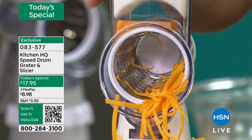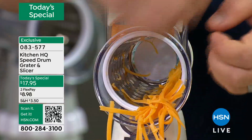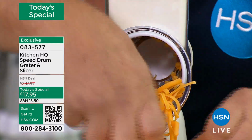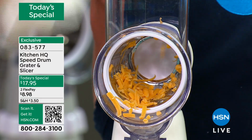That's what most people have, those square boxes. I call it the knuckle buster grater, that square box that you end up needing a manicure after you use one. My 3-year-old could use that. Look at this. All you do is turn the handle and you don't waste anything, because that pusher feeds it down through the machine.